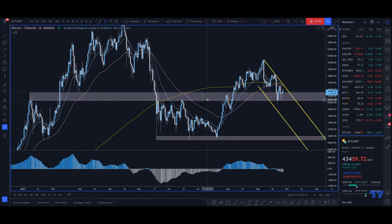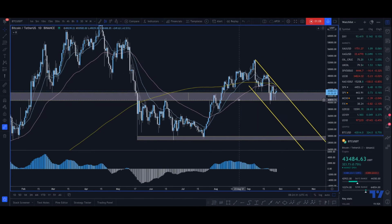We retested it again, and it defined this range here. It contained within these parameters between low 40,000 and 29, until we broke out again, and now we are retesting in here. So what does it tell me?